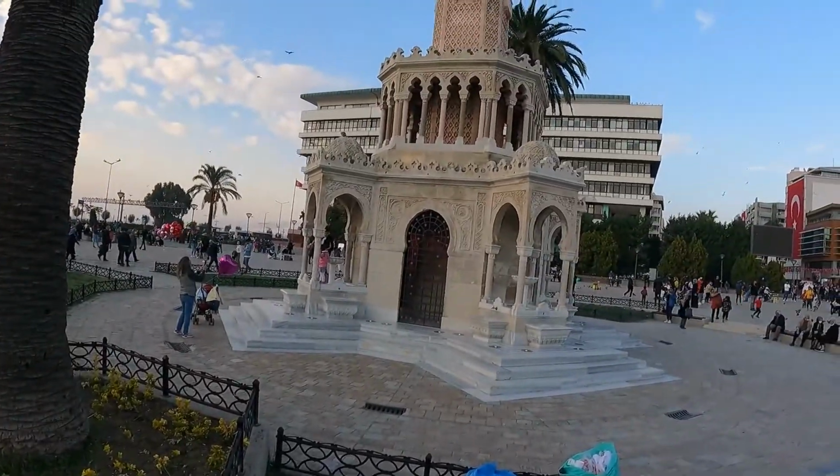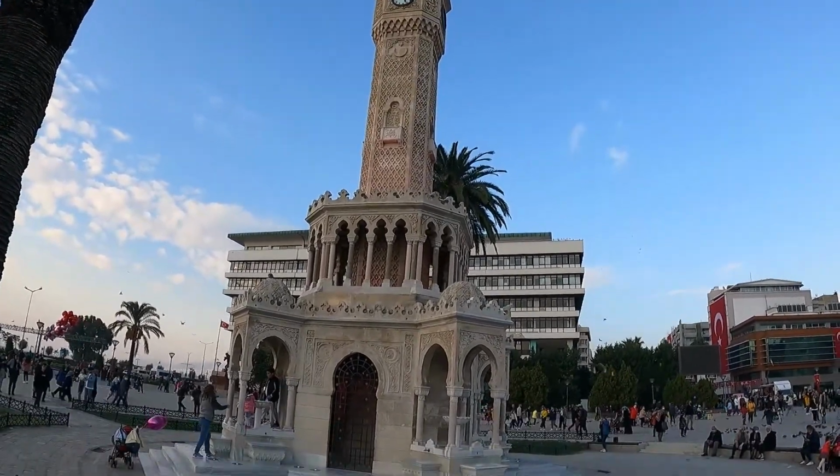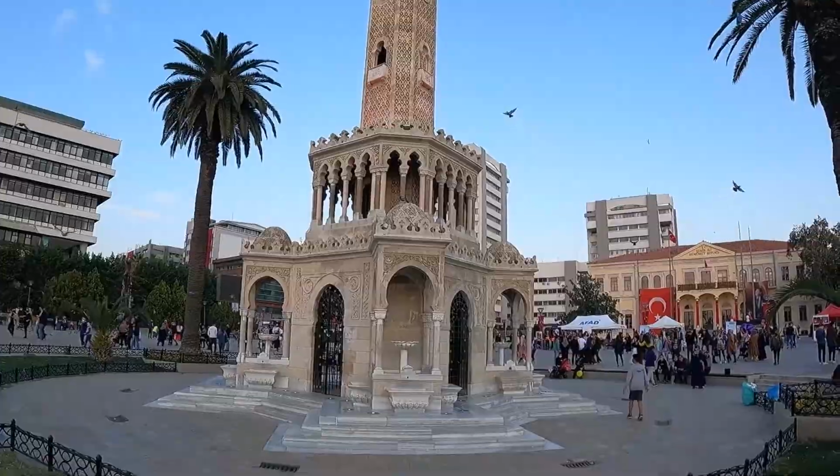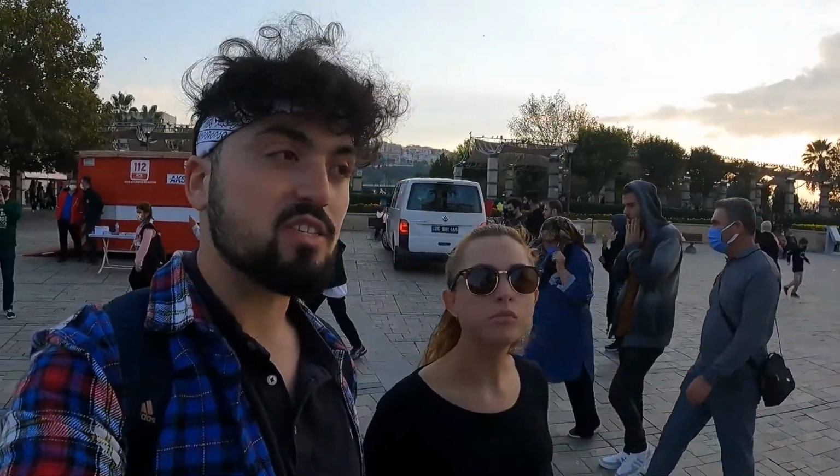Right, guys, we just made it out of the bazaar. We are in the center, close to the water. We've got ourselves 2 simits, so we spent 5 Turkish lira for these 2. And we have arrived in front of the watchtower of Izmir, which is really a clock tower, which is really beautiful. Look at that. Look at the art. So beautiful. We've also got the small jami right there, and this is the square, which looks really nice. And right there is the water, and that's where we're going, to the waterfront.